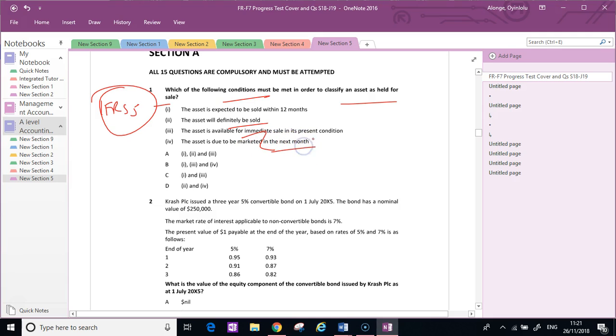So first of all, we don't know it'll definitely be sold, and it's a bit unfair to say it'll be marketed the next month. The key point is that it is available for sale, and in intention, because you can see current assets, of course, are less than or equal to 12 months. So that's kind of our scenario. So we're looking at 1 and 3. Cool. Great stuff. That's that.